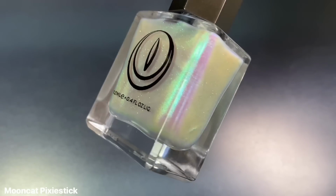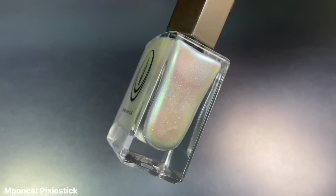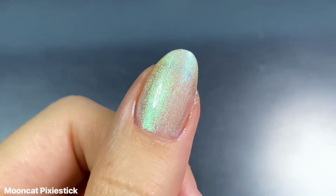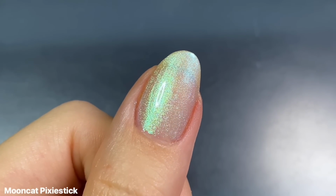The next shimmer I have is Pixie Stick, which came out in the Lost in a Folktale collection, also from a couple of months ago. This one is a little bit more opaque than Ghost of Hecate, so I feel like you get more coverage on each coat. I really love wearing this in one coat.